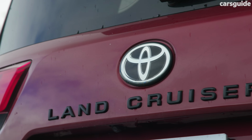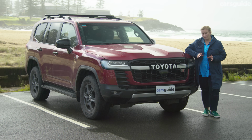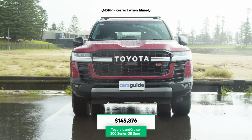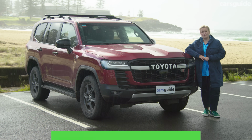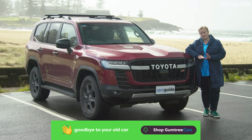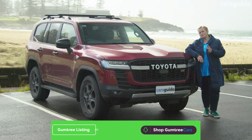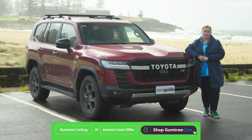The LandCruiser 300 series is offered in 6 variants for our market, and on test here is the GR Sport model, which is the top of the top. It's also priced from $145,876 before on roads. That's $4,000 more than its previous model from last year, and there's been no upgrades. It also positions it more towards the top end of the upper large SUV market compared to its rivals.